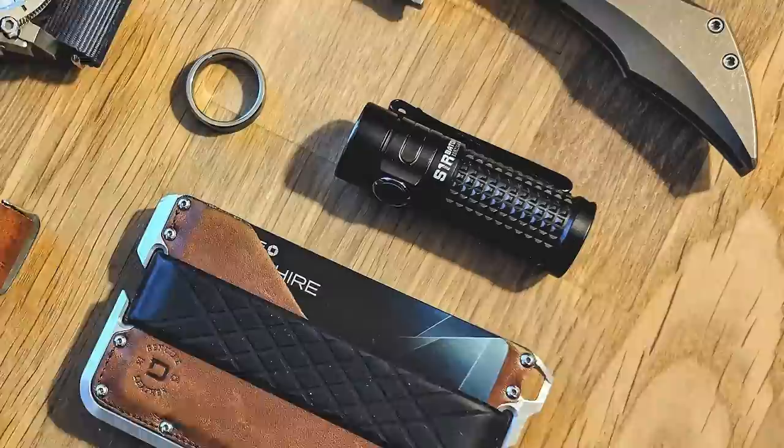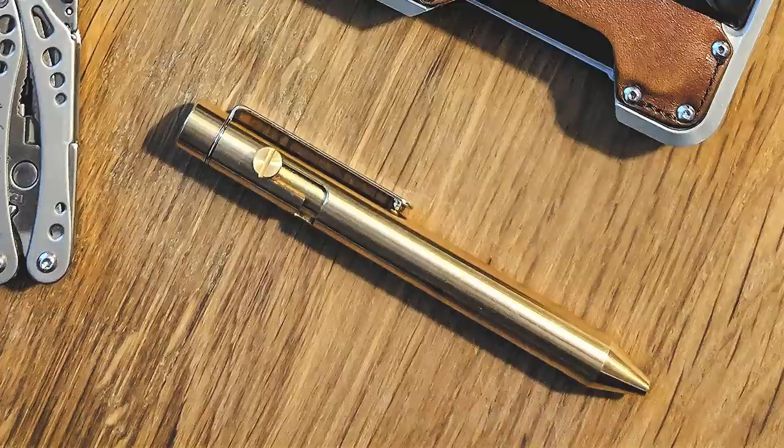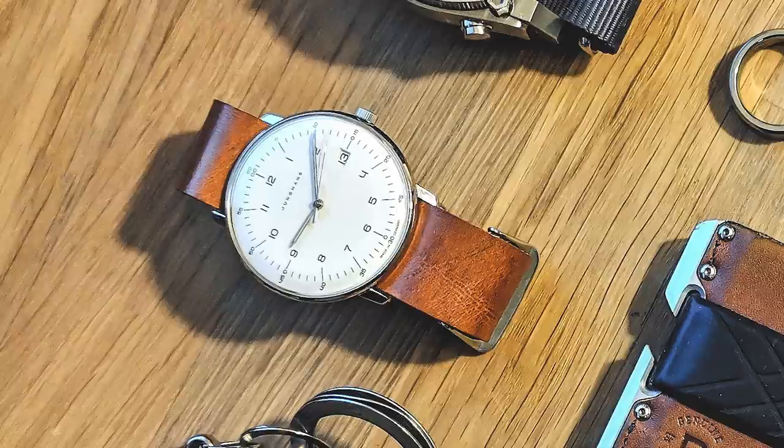First up, the flashlight of choice here is the Olight S1R Baton 2. Next to that is his tungsten wedding ring, which he says was a $20 cheapo on Amazon. He has an Inventery bolt action pin at the bottom of the photo, and his watch of choice, at least one of his watches of choice, is the Bulova Precision Chronograph 96B175. On that, he has a gray NATO strap. Next to that is his other watch of choice. He says he switches between them depending on the occasion, and I don't know how to pronounce this.